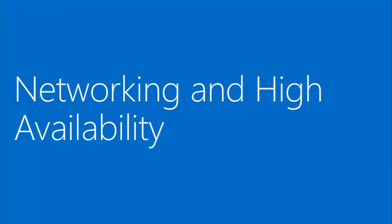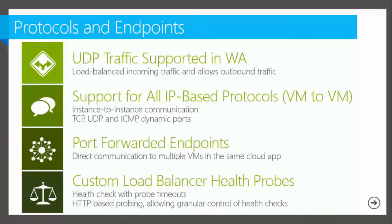Okay, so we've talked about base virtual machines, storage. The other big part of the virtual machines release and the infrastructure service is both our networking and high availability. So the networking, as we talked about, coming through the internet side, you can use TCP or UDP traffic coming through that endpoint. Between the machines within that cloud service, you have full IP-based connectivity.